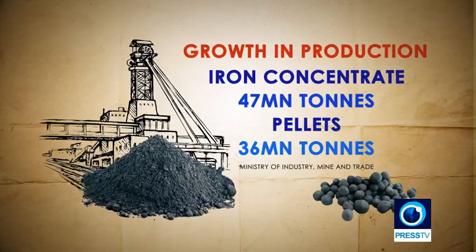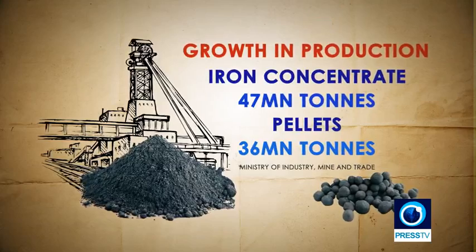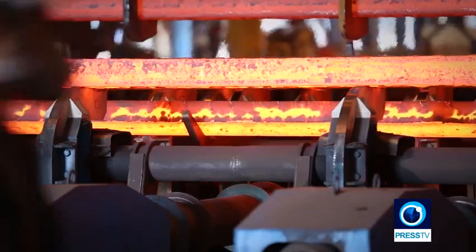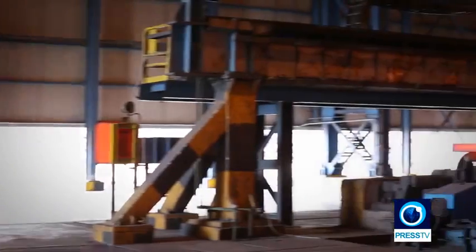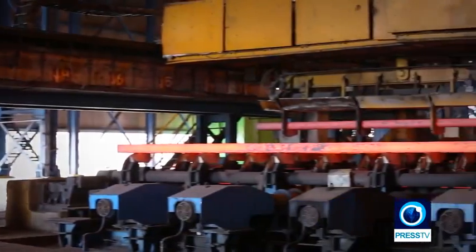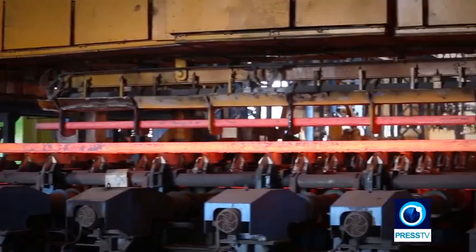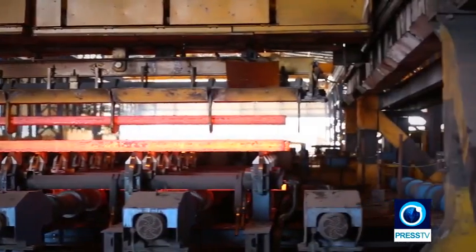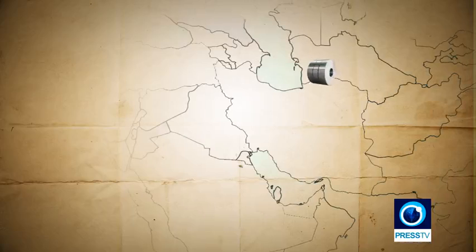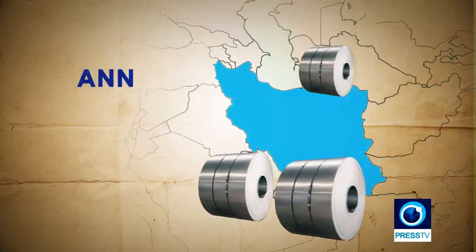These items all feed the hungry domestic steel industry. Iran's steel production capacity is expected to reach 43 million tons by the end of March 2021. This sector has been constantly growing over the years, despite all the pressures and challenges created by outside forces, such as the coronavirus pandemic and US sanctions.